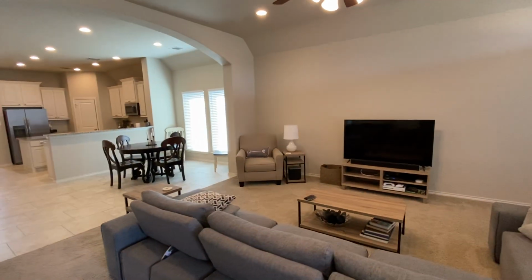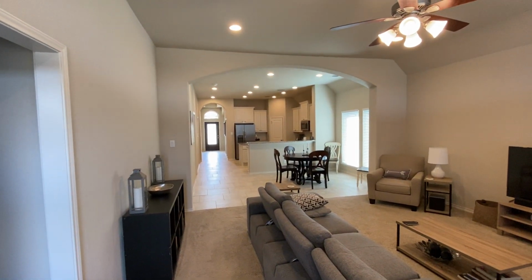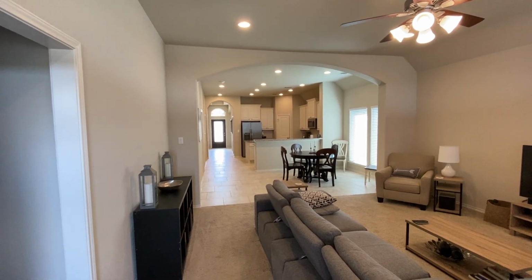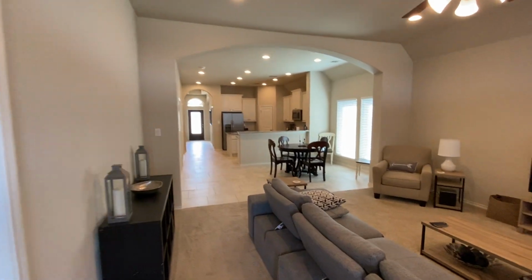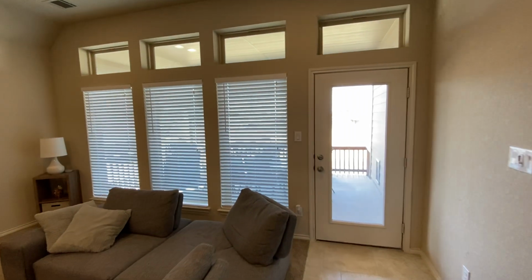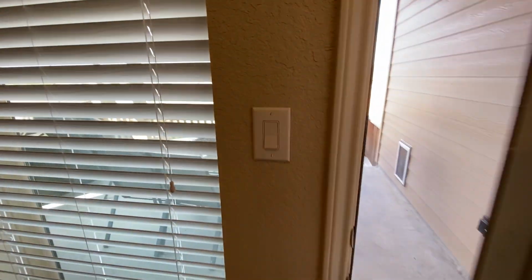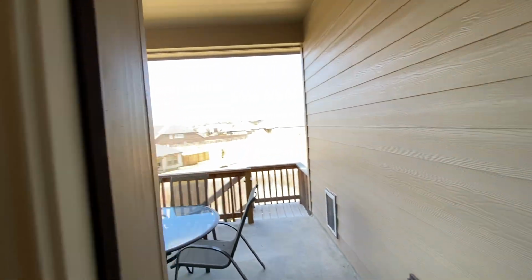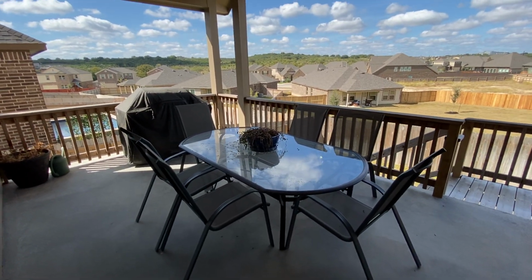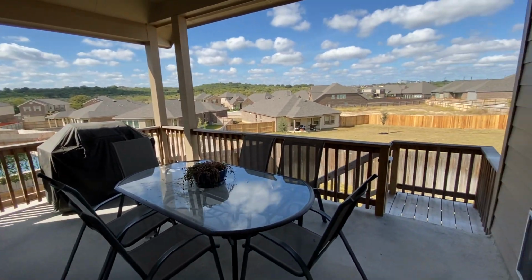Once again, this house is located at 2415 Valencia Crest. That's on Highway 211, right between Petrenko Road and Highway 90. In Ladero Enclave subdivision. In this subdivision, there's a playground. Nice big porch out here. As you can see, it's big enough for a table. And it's pretty well covered here.